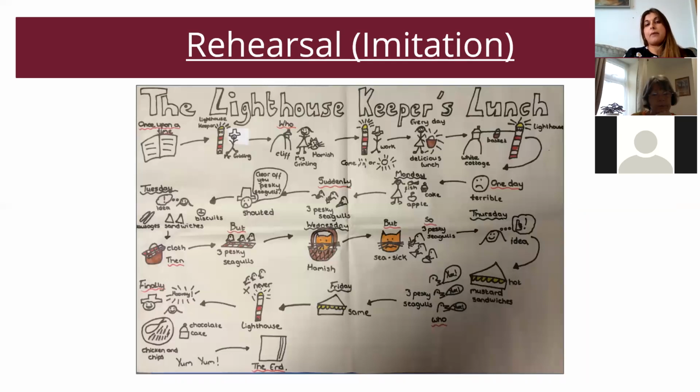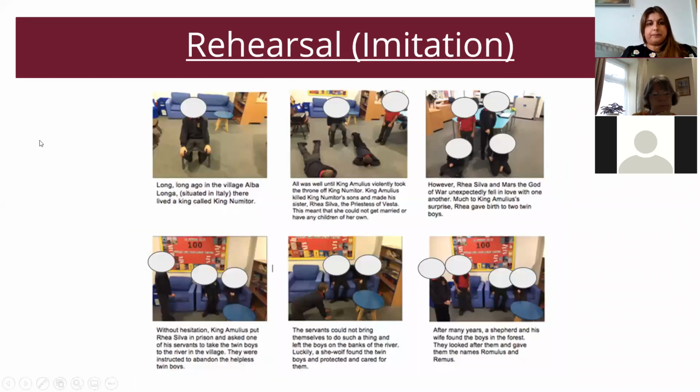And again, if we're using the Pye-Corbett model, we would act that out using the story map as a guide to help us with that. Once we have done that, we then act it out.